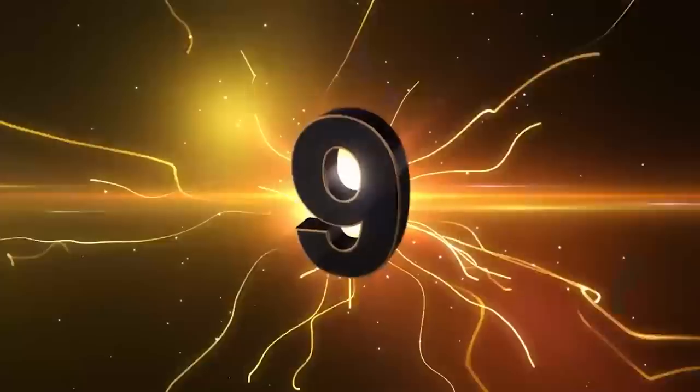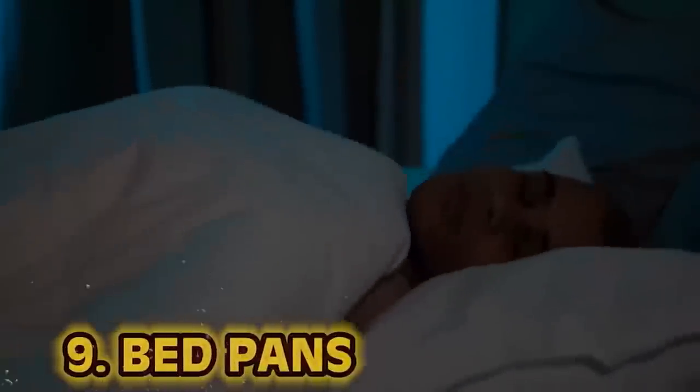Number 9, bedpans. It's always the worst when you get tucked in at night, you start to fall asleep, you're starting to doze off, and then you realize you need to pee. It's the worst. You gotta get up, walk down that long, scary hallway, blind yourself for 2 minutes, and then get cozy all over again. Well, in the Middle Ages, you would just toss your full bedpan out the window. Easy peasy. Heads up. Oh, oops.